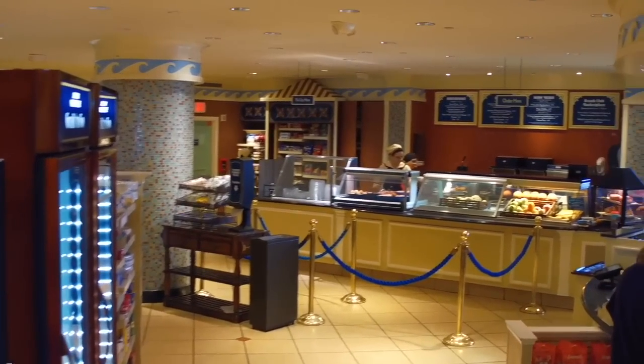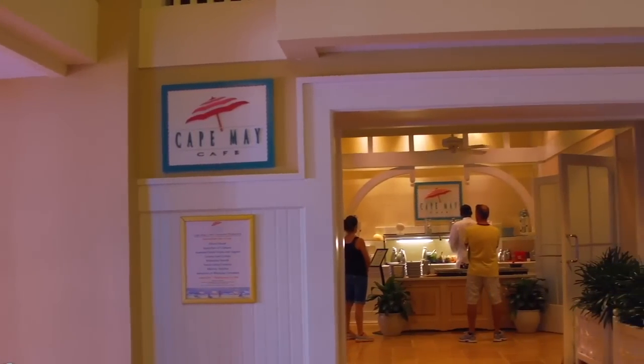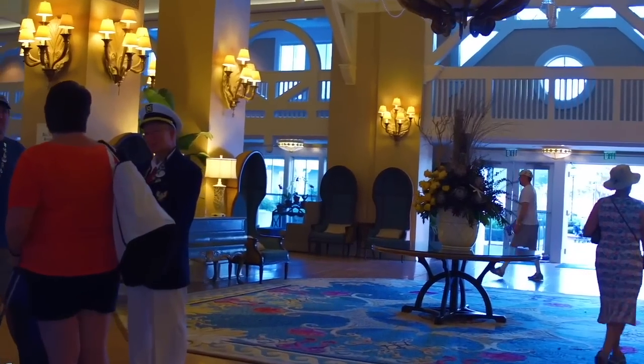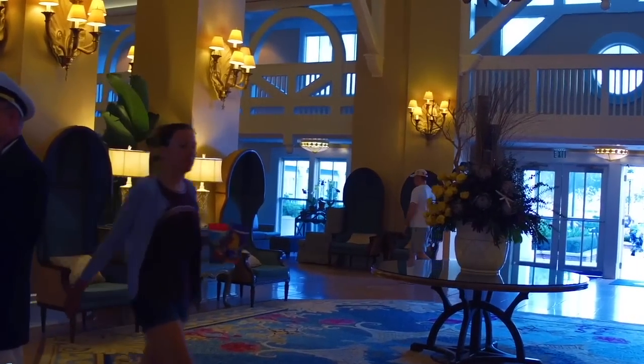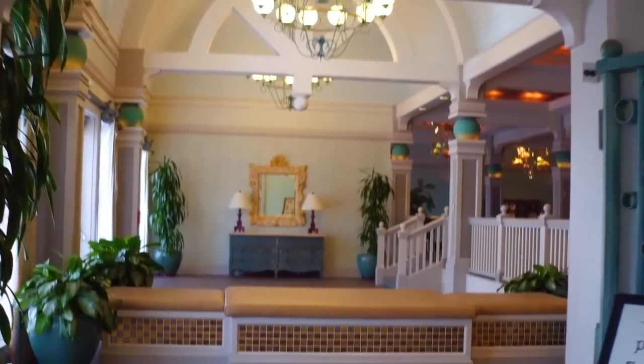It also has okay dining options, including Cape May Cafe, a character dining restaurant. I'm not a big fan of the 19th century beach resort theming of both the Beach and the Yacht Club, and for a deluxe resort, I think it has some of the weakest dining locations on property.